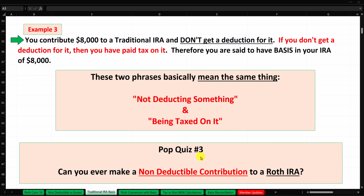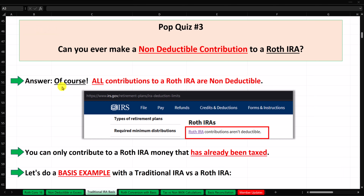All right, pop quiz number 3. Can you ever make a non-deductible contribution to a Roth IRA? And the answer is, of course you can. All contributions to a Roth IRA are non-deductible. Okay, Roth IRA contributions aren't deductible. You can only contribute to a Roth IRA money that has already been taxed.